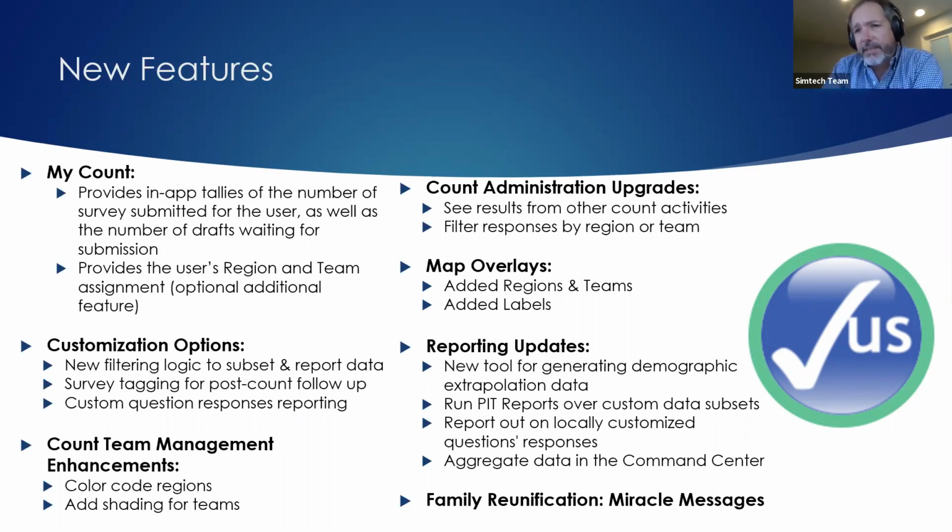The one that we touched on briefly in the survey that I just wanted to put a nod in here for is the family unification option. It's totally free. We work with a nonprofit called Miracle Messages. And it's basically that question: do you have anyone in your life that you'd like to be reunited with? It's along those lines. I might not have it exactly. And if they say yes, then we ask for follow-on details. And with consent, we share that information back to this nonprofit. And they have digital detectives that will look to try to match that person back up with their loved ones.